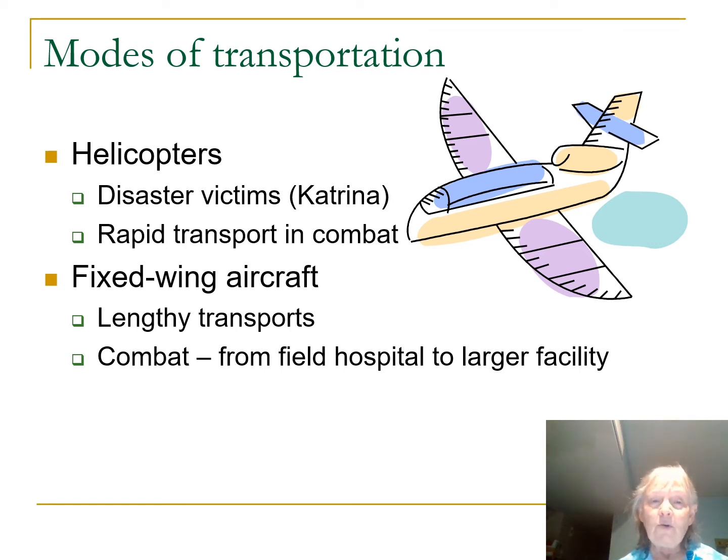And then you would have your fixed wing aircraft. Your fixed wing are, for the most part, lengthy transports, and they take you from the small MASH unit to a bigger hospital. Some of the first transportation was actually done up in Denver, at St. Anthony's Hospital, around 1972, and that's when they got together, and that's where this started.